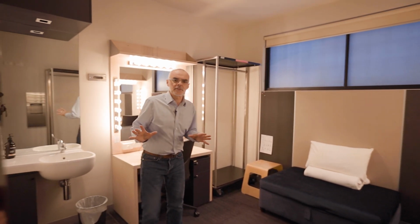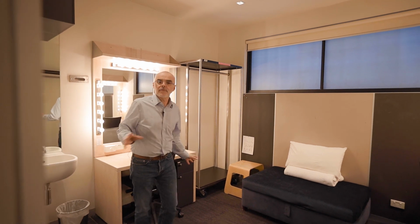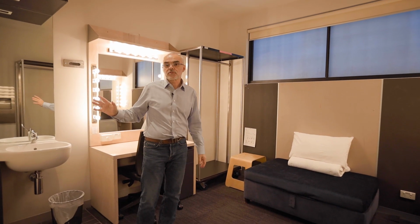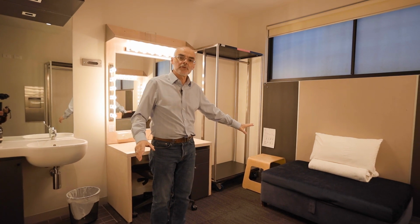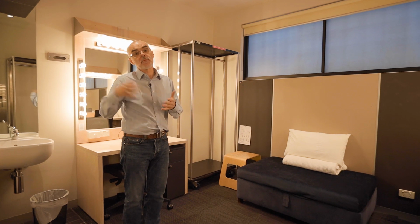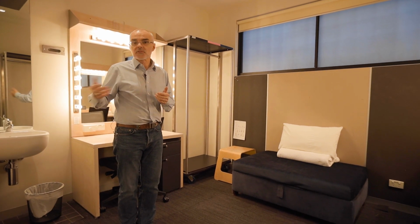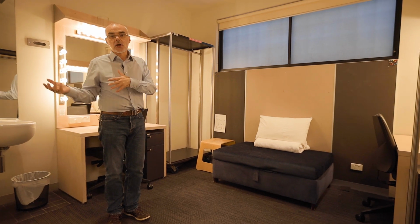So we have different sized dressing rooms. This is one of the smaller ones, but this can have 2 to 3 people in it. All the dressing rooms have their own bathrooms. They also all have their own couches, so that sometimes if the actors are doing 2 shows in a day, they might not be able to leave the theatre because they may have special makeup on and it's too complicated to get out of that and then come back.